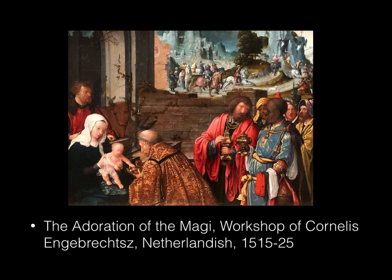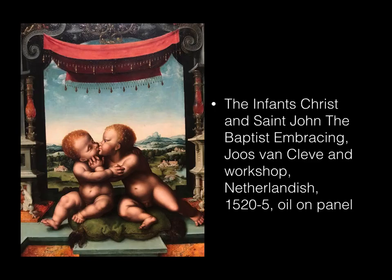Another depiction of the adoration of the Magi here, Melchor, Gaspar, and Balthasar, who are visiting the Virgin with the child, and Saint Joseph on the left side. But like in Netherlandish art, this incorporated the tradition of representing scenes of nature with people riding their horses in the background.